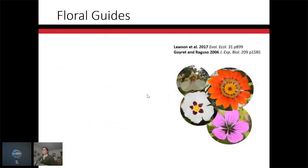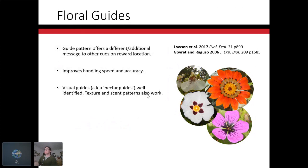So moving on, we wanted to look at floral guides. A floral guide is a pattern of a floral signaling modality that corresponds with the reward location in the flower. This helps improve flower handling in terms of speed and accuracy of the pollinators when they're visiting the flowers. By reducing time and effort costs, this can make the flowers effectively more rewarding to the pollinator, and also can allow the plant to pilot the pollinator to where it wants it to be and approach it in the correct way.